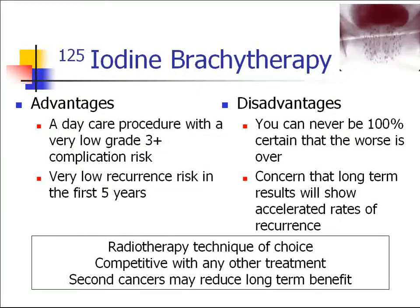There's also concern that the long-term results will show accelerated rates of recurrence. I think it's a legitimate concern. I don't think it'll happen, but I'll be back here in 3 or 4 years and let you know.